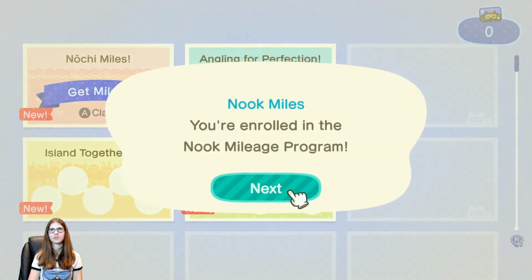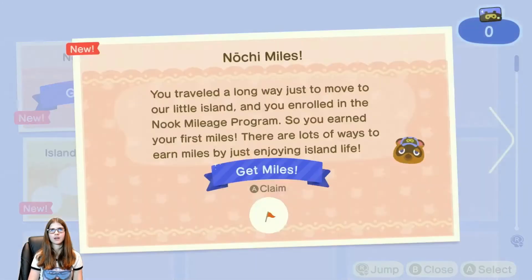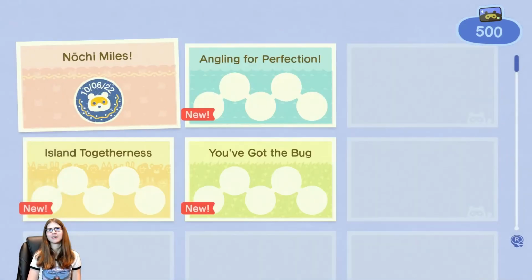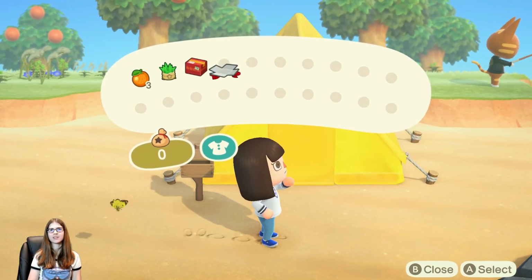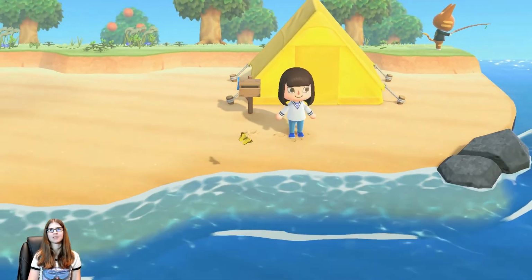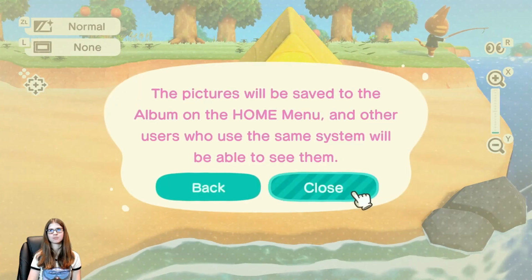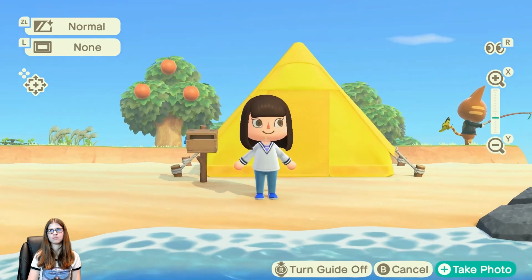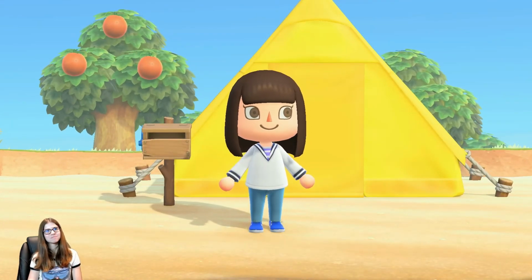Oh no, it's going to tell me how to use the phone. Okay, great. I just want Nochi miles. Nochi miles. Okay. What did Nintendo give me? Is this the Switch? Is that what this is? No, it's the simple DIY workbench. Oh, I can't memorize it yet. Okay. Where's my camera? Nice. Nice. I look great.